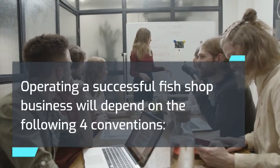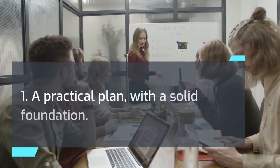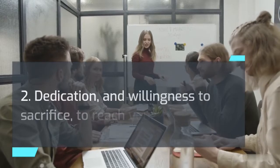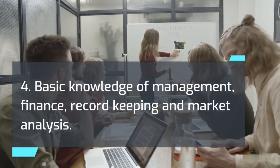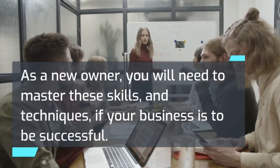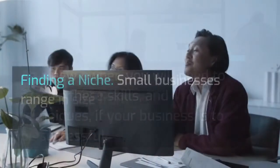Operating a successful fish shop business will depend on the following 4 conventions. 1. A practical plan, with a solid foundation. 2. Dedication, and willingness to sacrifice, to reach your goal. 3. Technical skills. 4. Basic knowledge of management, finance, record keeping and market analysis. As a new owner, you will need to master these skills and techniques if your business is to be successful.